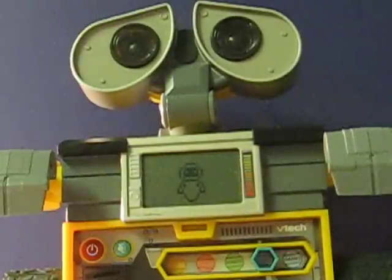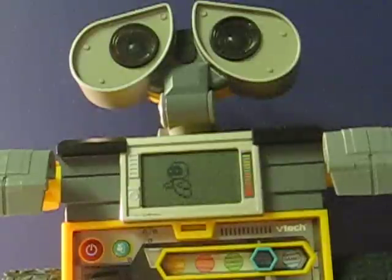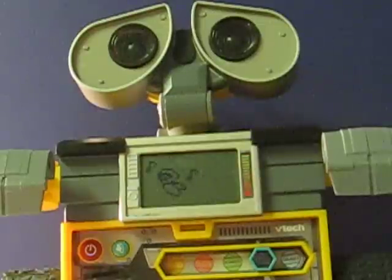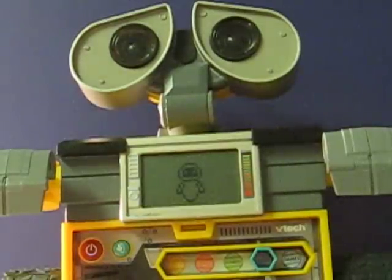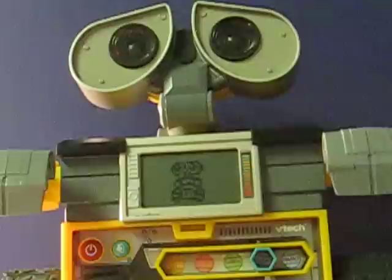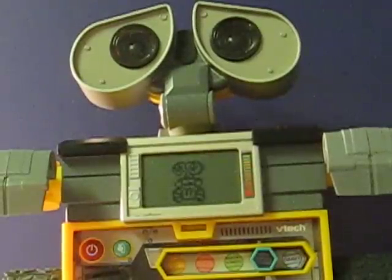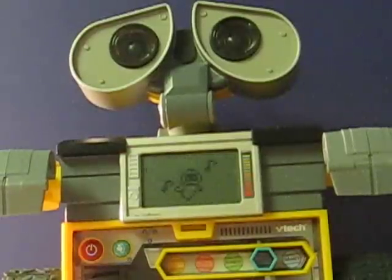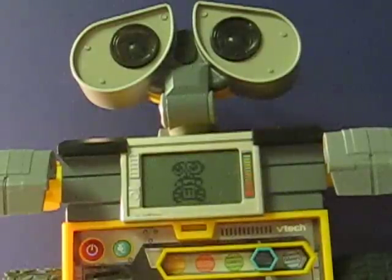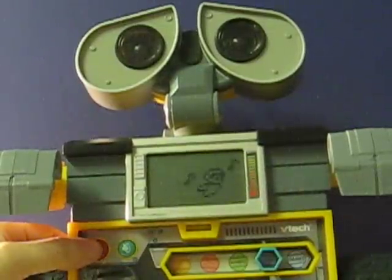Remember Eve's movements. To help Wall-E repeat them, use the arrow buttons. Correct. Remember Eve's movements. To help Wall-E repeat them, use the arrow buttons. Correct. Remember Eve's movement. And one more. To help Wall-E repeat them, use the arrow buttons. Correct. Remember goodbye.